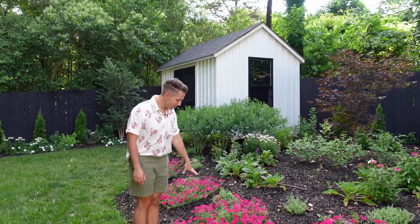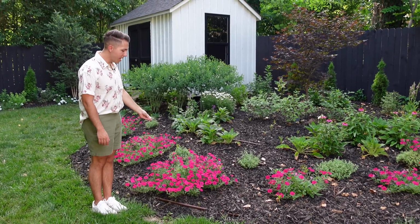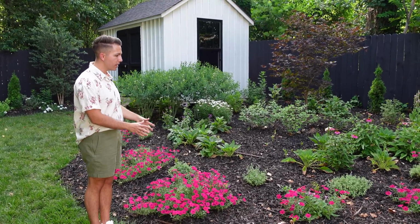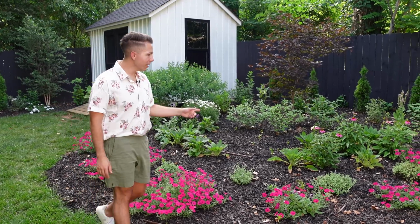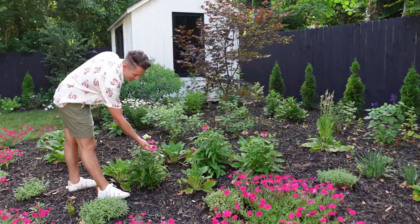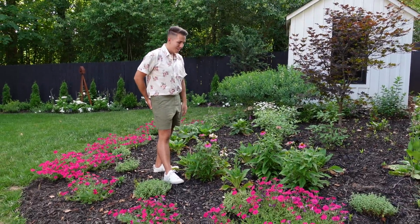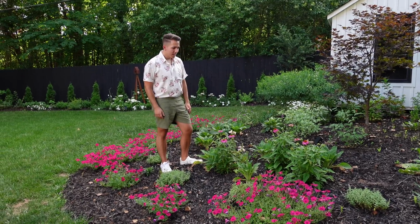Love this color too. It's a little bit more red, I would say, than the jazzberry. The jazzberry is a little bit more purple, but this is a nice warm color over here in this bed. And it really goes well with these coneflowers that are starting to bloom. So these are just some pink coneflowers. I don't know the name, unfortunately, but they're a really great addition that we added in here last summer.